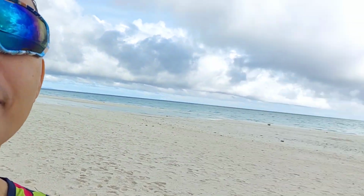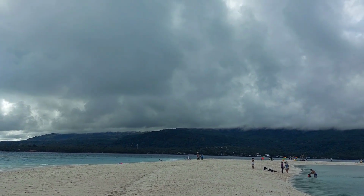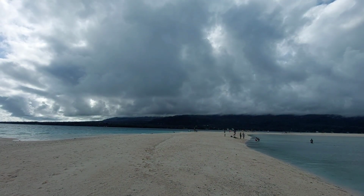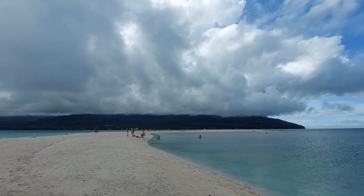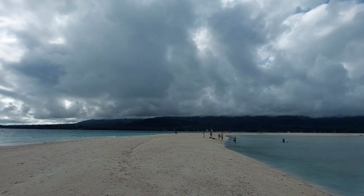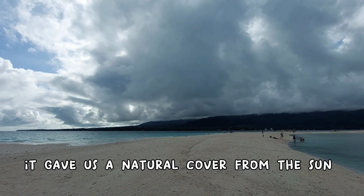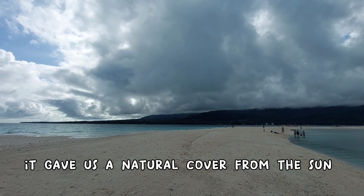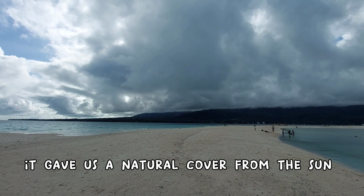And you can see that, I'll flip the camera, I'll show you that in Camiguin, there's still that rain cloud or the dark cloud hanging over it. There is that dark cloud hanging over Camiguin Island. But it's actually a good thing for us here at the White Island now, because it's not as hot and it's actually very nice and ideal. It's cool considering it's already 8:50 in the morning.